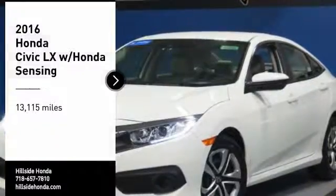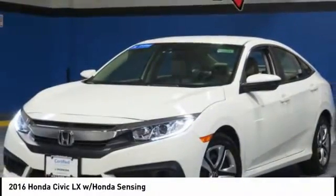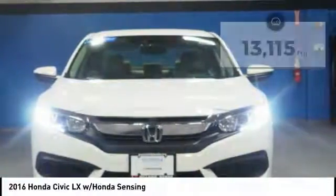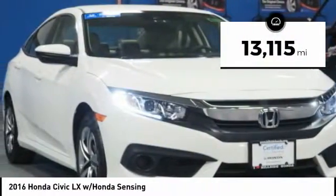Test drive the 2016 Honda Civic. Practical, awesome gas mileage, and incredibly reliable. This vehicle has less than 15,000 miles.